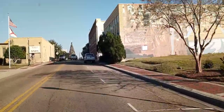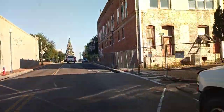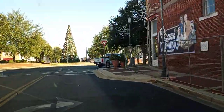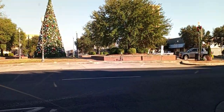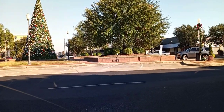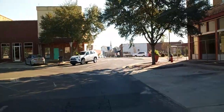Turn left onto Burnett Street, then turn left onto Troy Street. It looks like a Christmas tree right there. I don't know if that's an all-year-round tree or what they got going on out here. I would say by looking around, they're probably running a bit behind on taking down their Christmas stuff.